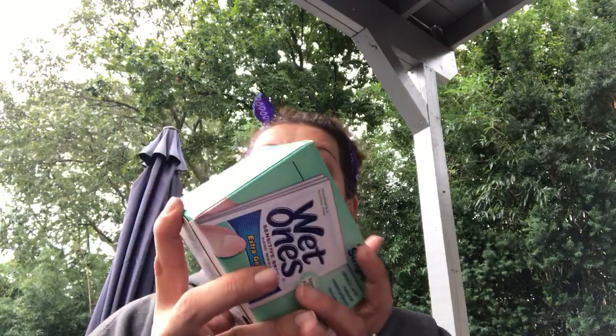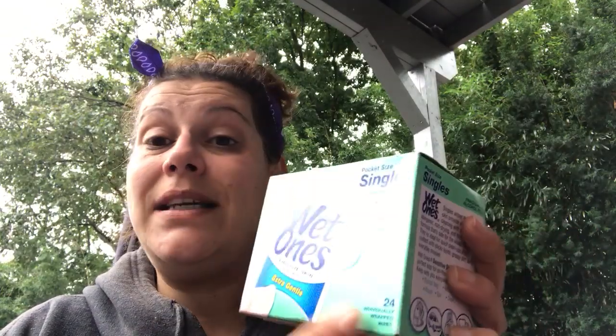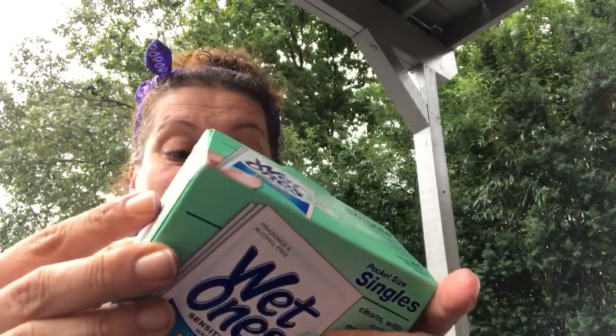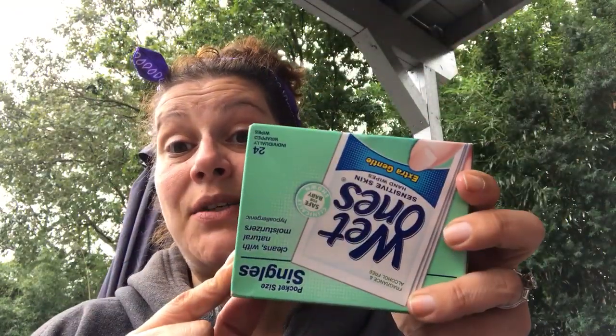Then I found this package of Wet Ones pocket size singles, and they're 24 individually wrapped, fragrance and alcohol free, cleans with natural moisturizers, clinically shown safe for baby, it says. So this has the price from whatever store it was at. Where'd it go? And it was $3.19, but 99 cents. So I picked that up to put everywhere, basically.